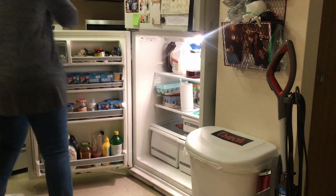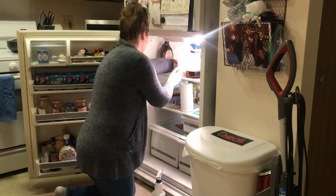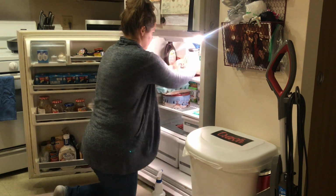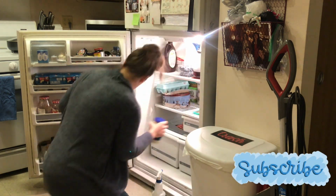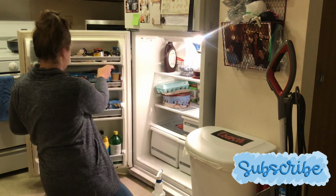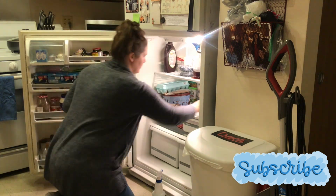I noticed that my fridge was getting a little too cluttered for my liking, so I decided to go ahead and quickly reorganize the shelves and disinfect as needed. Luckily, it wasn't too dirty since I recently did a deep clean before Juan came home from his deployment.